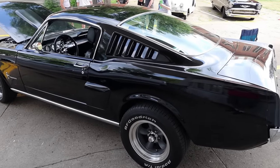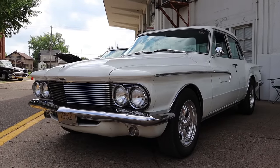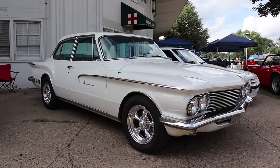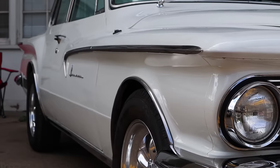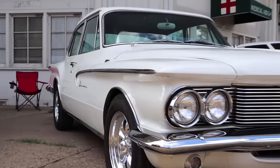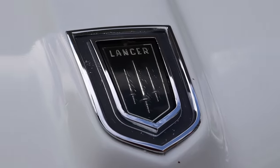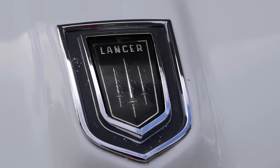Gotta love a good fastback, you know? It's a rule. A 62 Lancer here. I don't see too many of these out and about. I love the lines on these things. Look at that. It just flows into the back. Oh, that's great. What a cool looking car. Got all the lances on there. Swords, lancers.